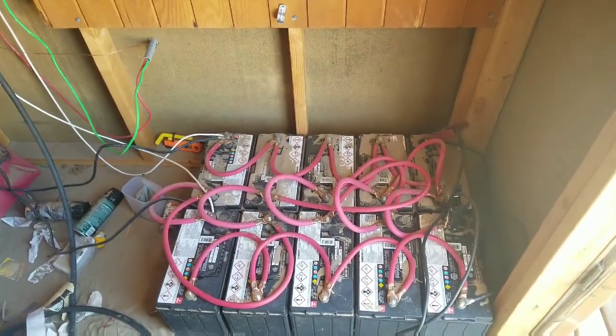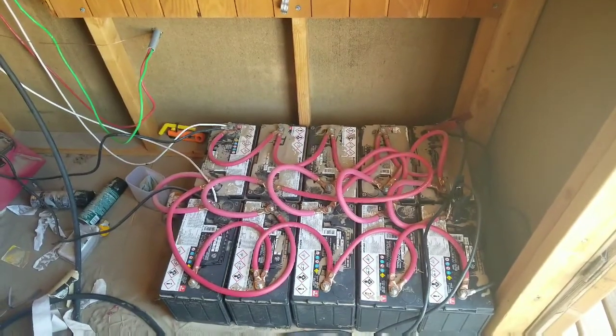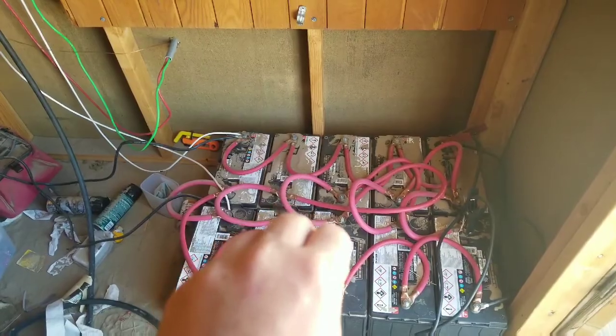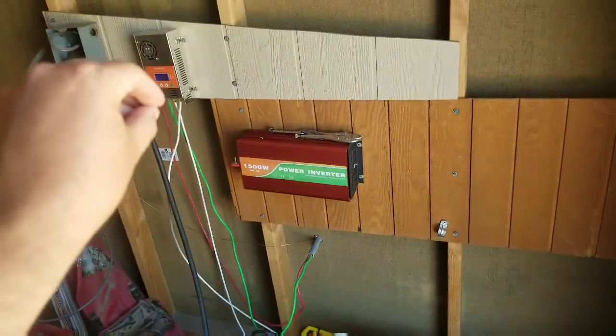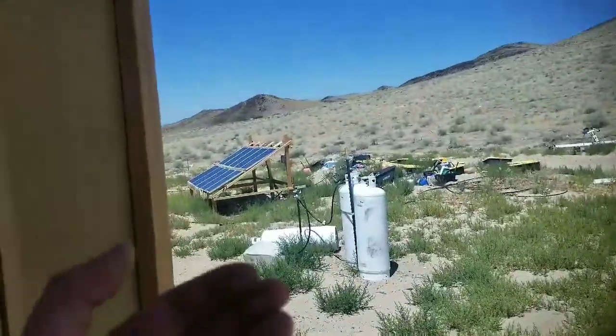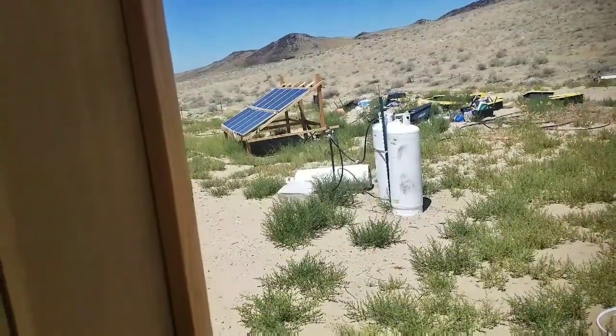Once that's done, and I've eliminated the bad cell or cells, I can replace them, wire the batteries back to 24 volts, have the charge controller detect at 24 volts, let the 1,000 plus watts of power in, and of course, I'm then going to have to rewire the solar panels back to 24 volts again.